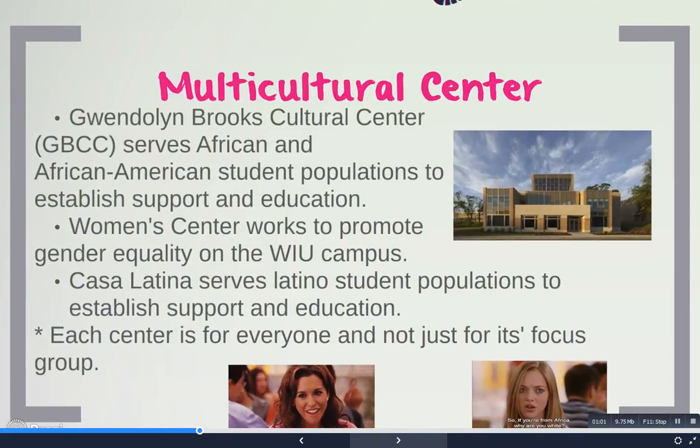Next up is the Multicultural Center. In the Multicultural Center is the Gwendolyn Brooks Cultural Center. So that serves African and African American student populations to help establish support and education. Additionally, in the Multicultural Center is the Women's Center, which works to promote gender equality on the WIU campus. And then lastly in the center is the Casa Latina, which serves Latino student populations to establish support and education as well. So each center is for everyone, and it's not just for its focus group.